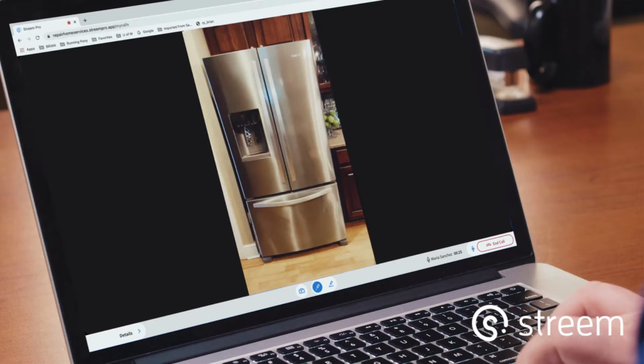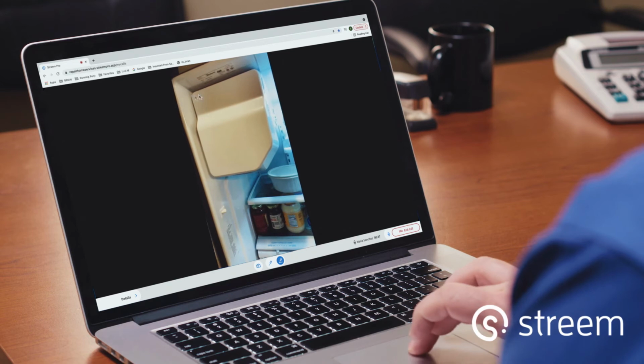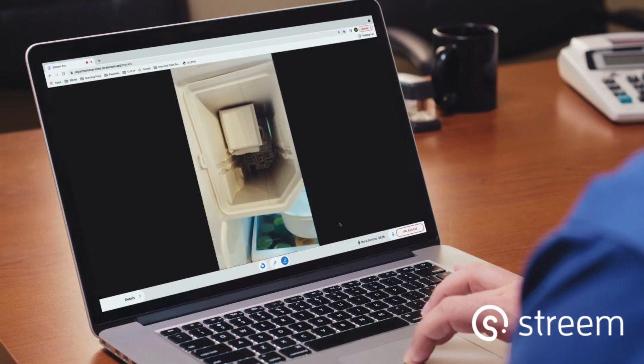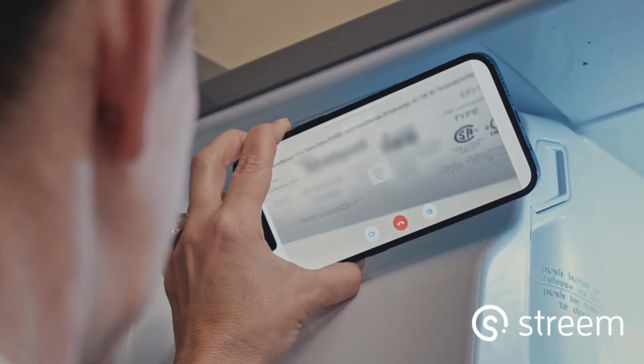During the call, you can guide them using on-screen tools. These include a laser pointer to point out important areas or parts, and a drawing tool to highlight certain things along the way. You can also take photos of the appliance or system needing repair and collect other product details.